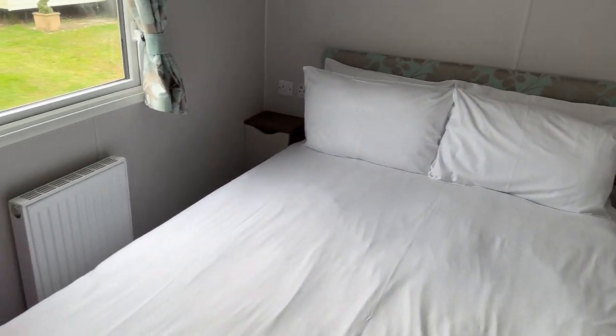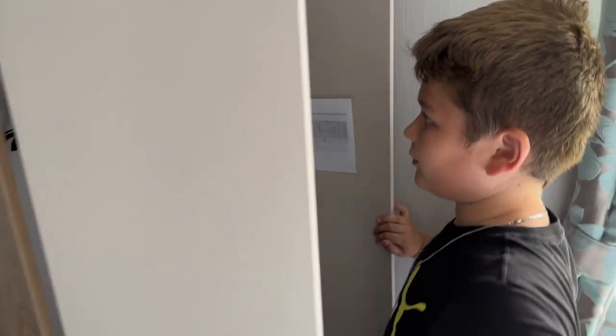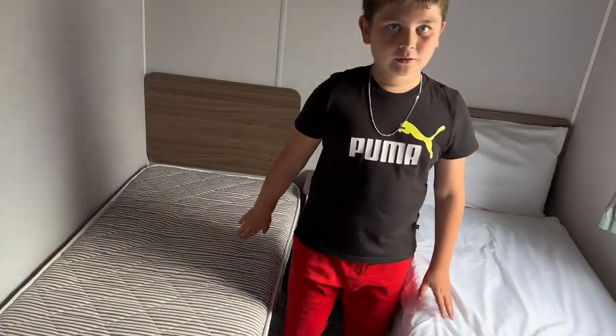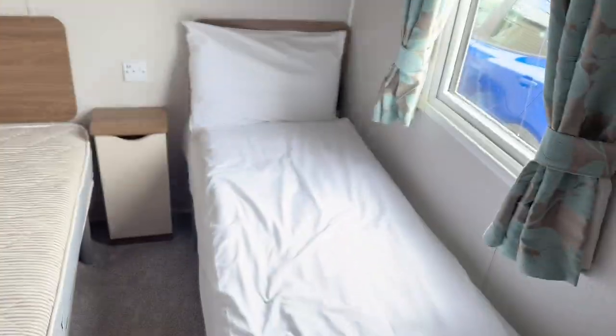So this is Mummy and Daddy's bedroom. Nice little bedroom, we've got a wardrobe. Quite a selection of coat hangers, and a little mirror dressing area. Then let's see the other bedroom. There's one bedroom made up, and another half made up. And then through there, we've got another bedroom. So we've got three bedrooms.